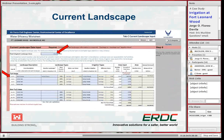The following page starts to include the current landscape data, the current landscape water usage. This is just an example so that you might see how it works. The total amount of acreage on the top for the golf course in this case is 40 acres. The bottom here you title it out.